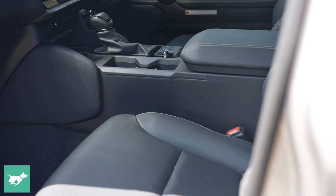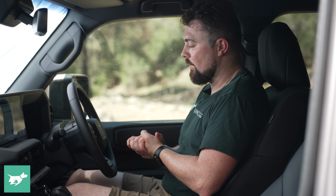The seats are a little bit softer than that of the Everest. You can definitely tell where the American market influence is in that regard, and they don't hold you in place as well when you're going in those fast country back roads, but at the same time, they're certainly very nice when you're sitting in them for a long period of time, but you don't have lumbar adjustment like you do in the Everest.